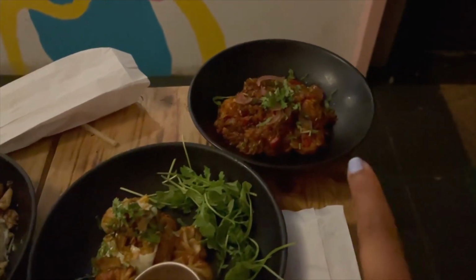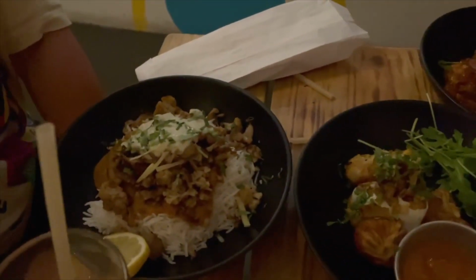So we got 2 momos and cauliflower. I've actually never had a momo before. Have you had a momo? No. So we're gonna see. This is another good dish for one. Yeah, this is so good. So the guy was like, oh, one dish will be enough. This is not enough for one person.